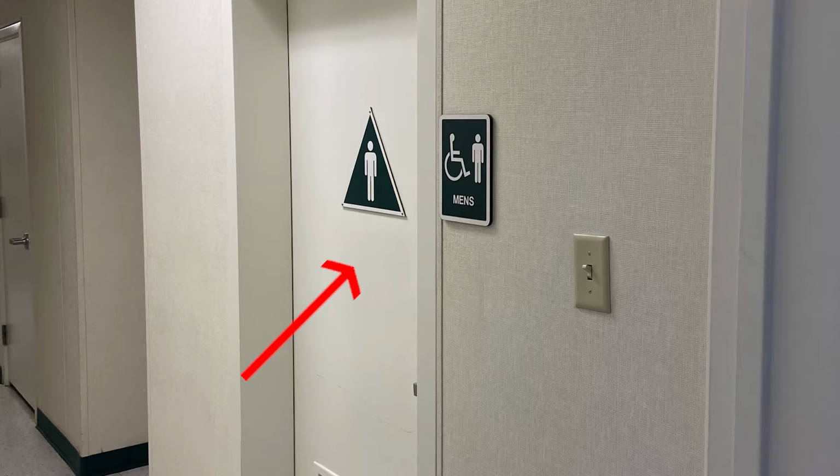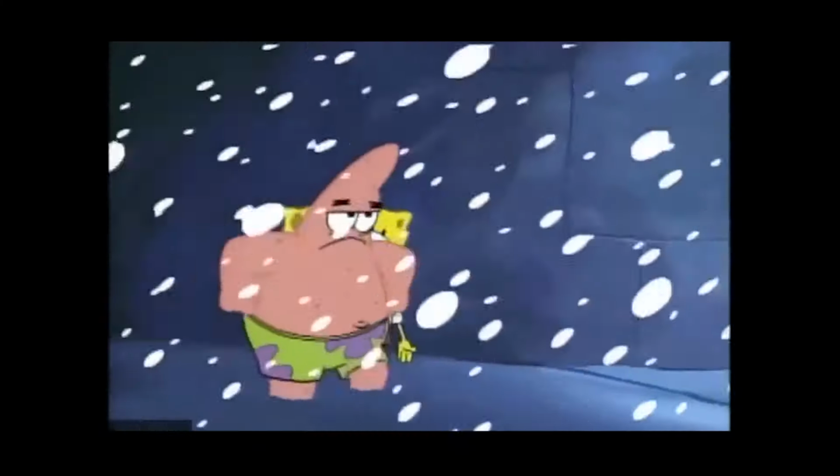You probably think, what do you mean? I see it right there. There's a door right there. The problem with the door is that it's too heavy to open. By the code, it should take no more than 5 pounds of force to push or pull the door open. And this one took more than that when we tested it.